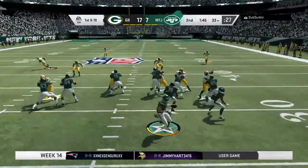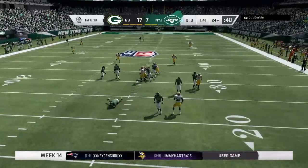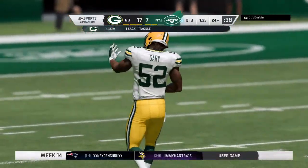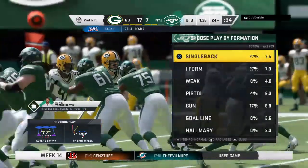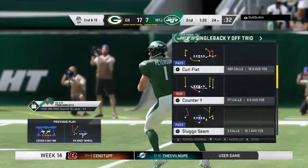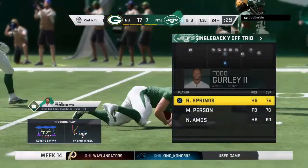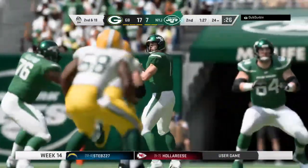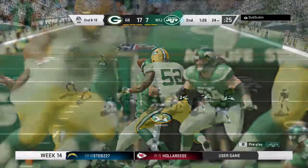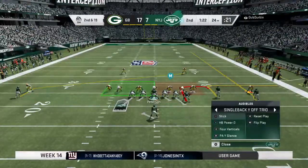Trying to shake off the interception from the last drive. He'll look to throw. Nowhere to escape, and he goes down. Rashawn Gary in there to bring him down, and that is sack number 17 for him now on the year. Sacks a growing theme in this first half.